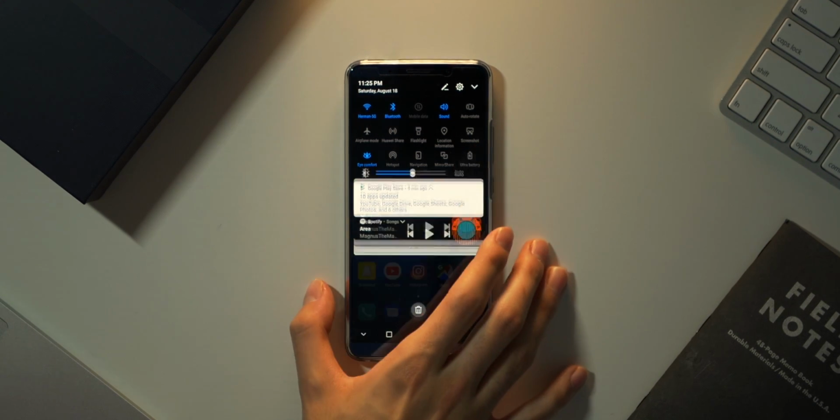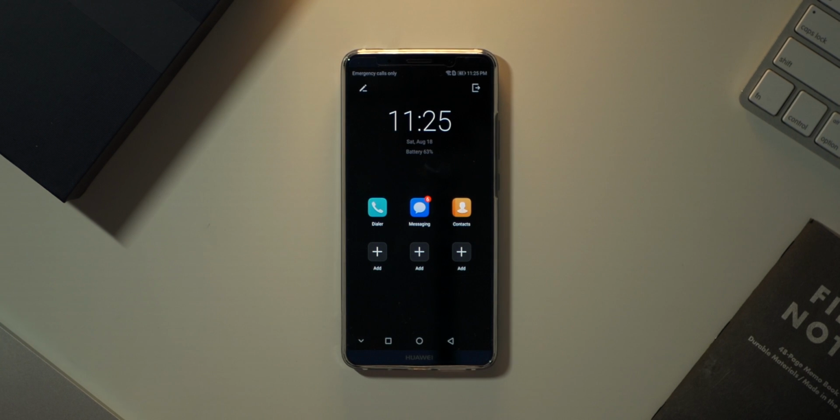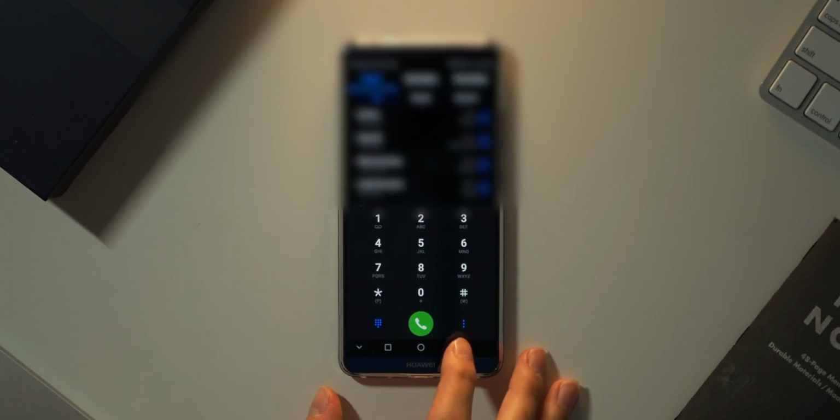EMUI also features a lot of unique and useful features, which I did outline in my Mate 10 or Huawei oriented video that I posted in August, so watch that if you're interested. And the software experience that is EMUI, although it's not my personal favorite, I think anybody can learn to use it and actually grow to like it after a little while.